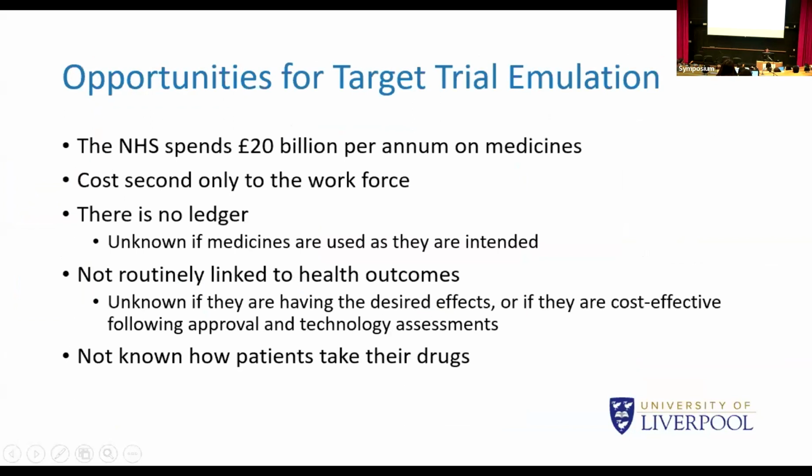Moving on to the second part of what we're trying to focus on: how can this give us an opportunity for target trial emulation? If we just go back one step, we spend about 20 billion, actually more than 20 billion, on medicines in the UK. This cost is second only to the cost in the NHS of our workforce, but there's no ledger. We actually don't know if medicines are used as they're intended, because they're not routinely linked to health outcomes.